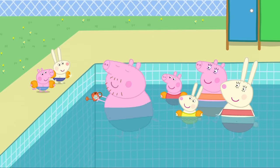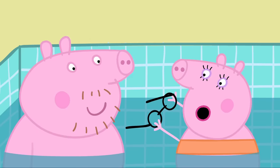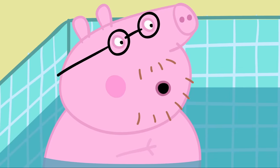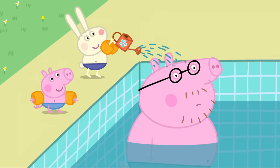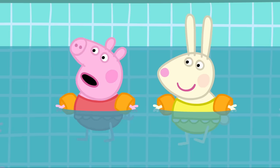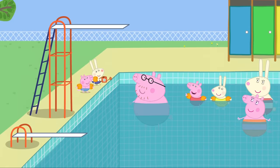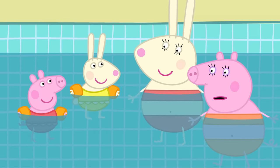Hooray! There you go. Well done, Daddy Pig. I am rather good at swimming underwater. The watering can is for babies. Can we jump off the diving boards now? Sorry, Peppa. Diving boards are only for grown-ups.